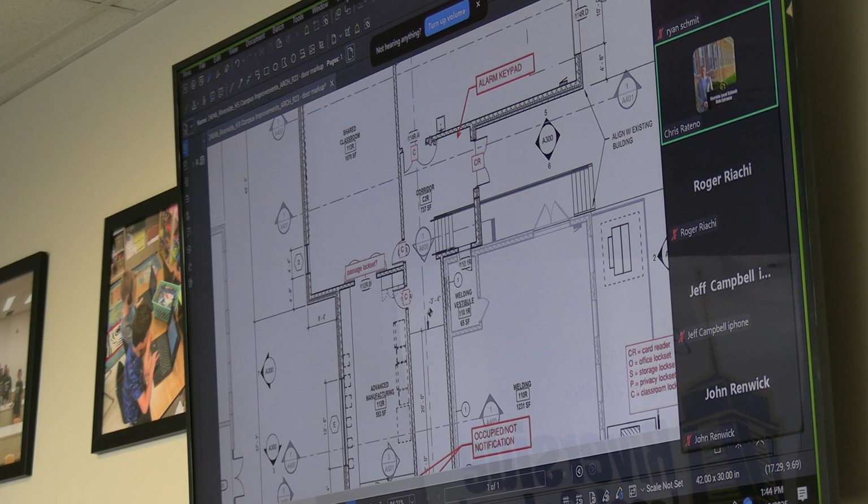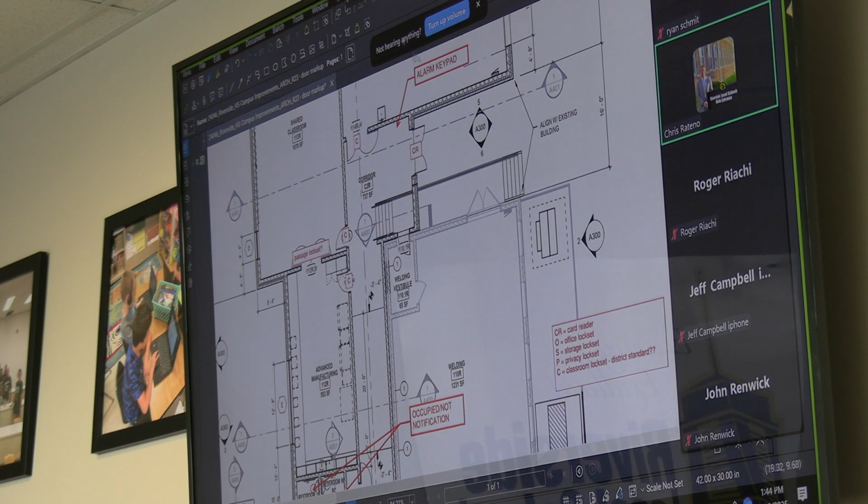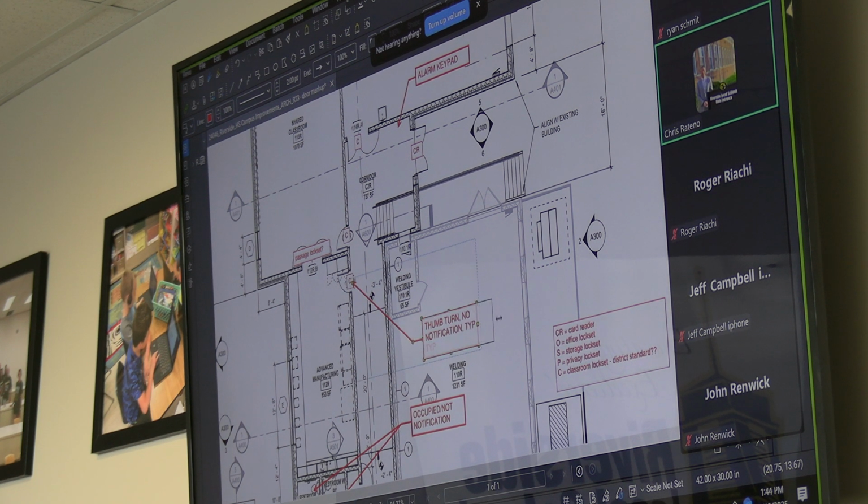Do you want the notifications on those? I don't know if we need the notifications. I don't think so. No, we just need to lock. So we'll just call them thumb turns, no notification. That seems like something else that can break. It's another moving piece.